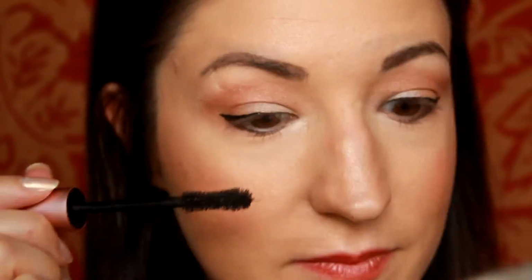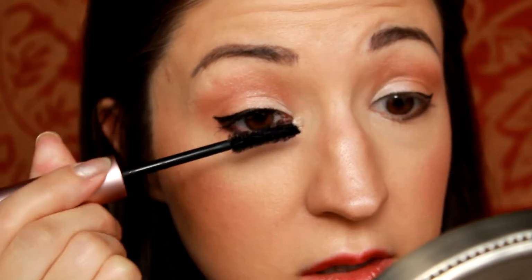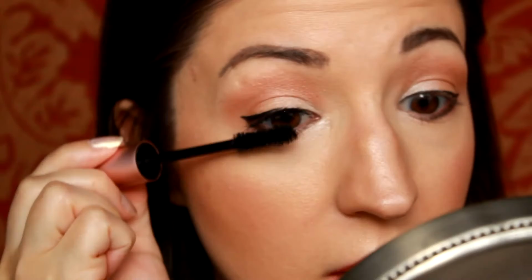So I'm going to use the Too Faced Better Than Sex mascara on this eye so you can see the difference of the two. Gosh, this mascara is so good. I love this mascara. The only thing about this mascara that is tricky is the wand is so big and I have small eyes, so I always get mascara somewhere and then I just have to clean it off after it dries. That's the only negative thing I have to say about this thing. So that's just one coat. So I'm going to do one coat on the other side of the eye with the Miss Manga mascara.